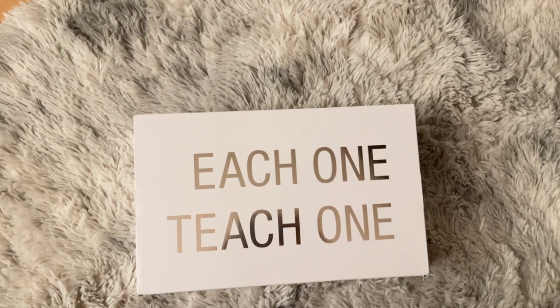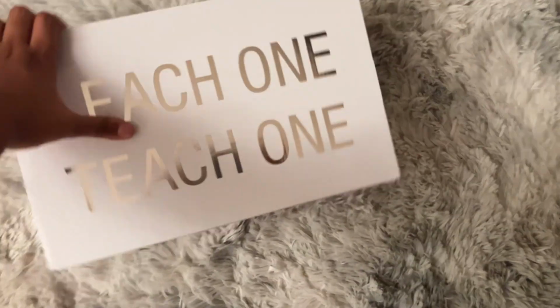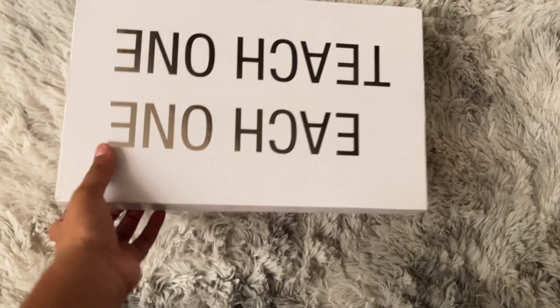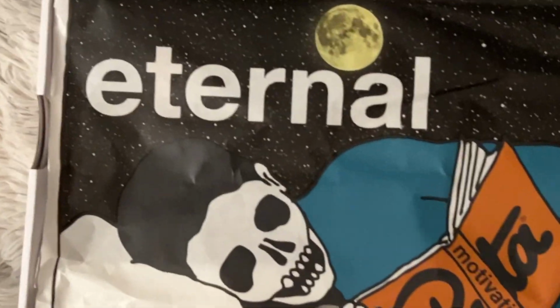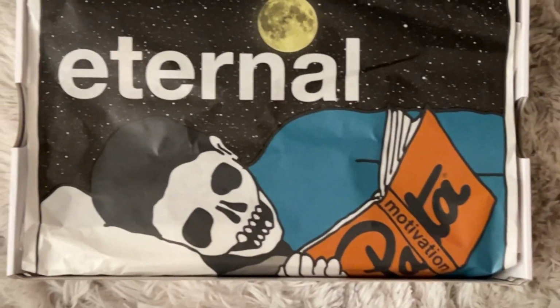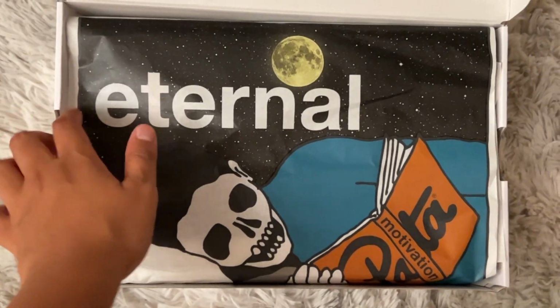So first things first, as always, if you're a regular on this channel, we love a good box. So this one, it says each one teach one at the top. And then inside we have the lovely paper. The paper's sick, like this. I want to frame it.